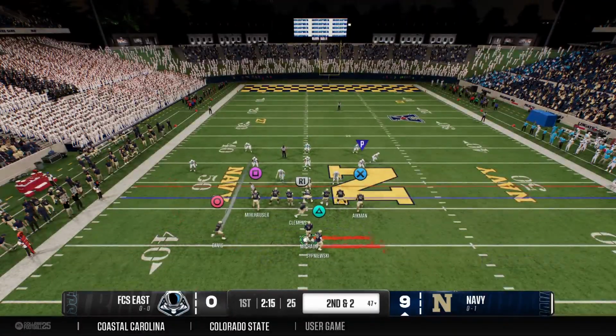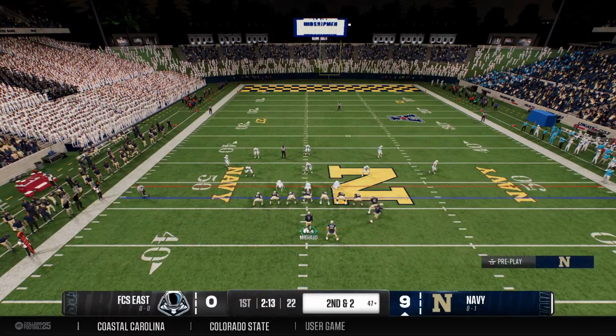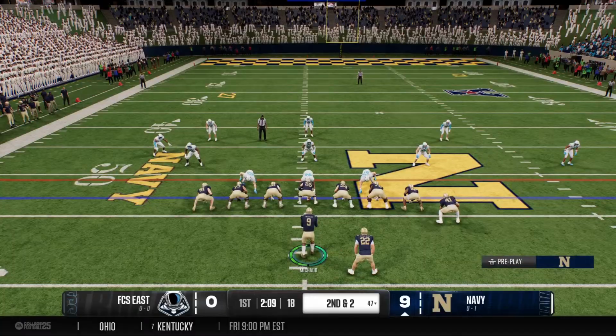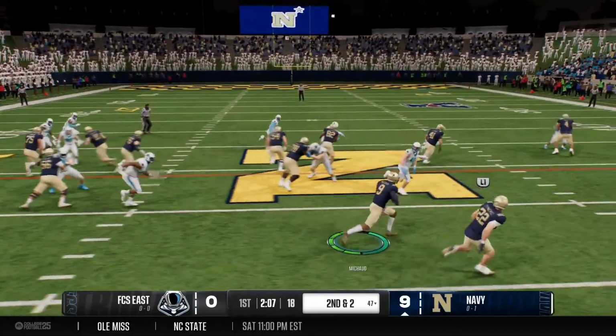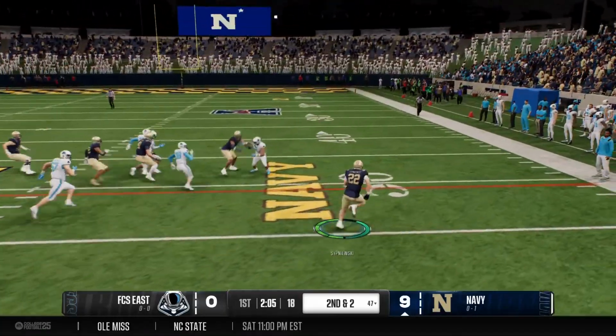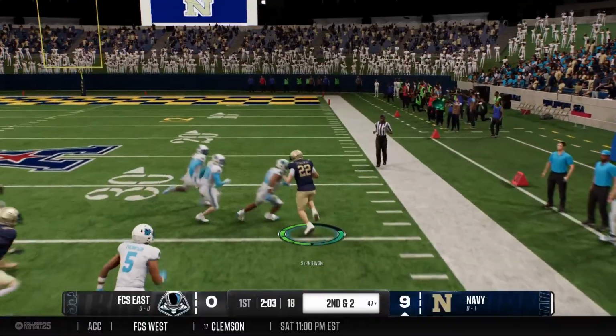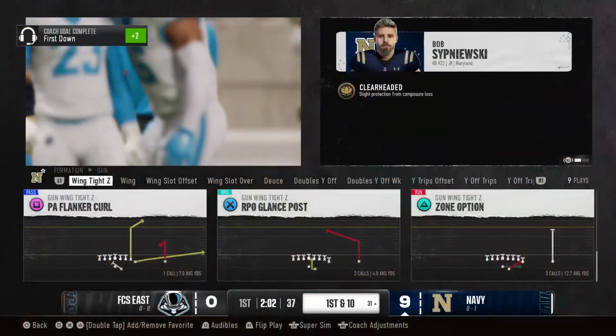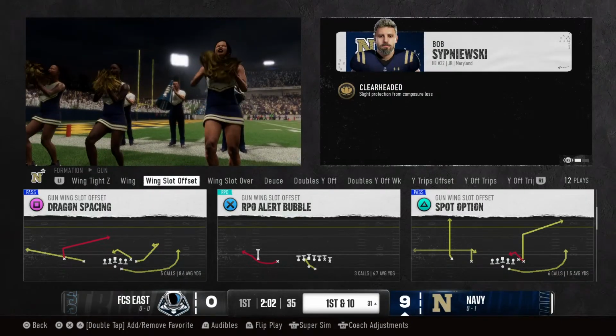8-yard pickup on 1st down leaves them with 2nd and short. On the option. Quick toss. Still running at the 40. He will step out of bounds, but not before the big pickup and a 1st down for this offense.